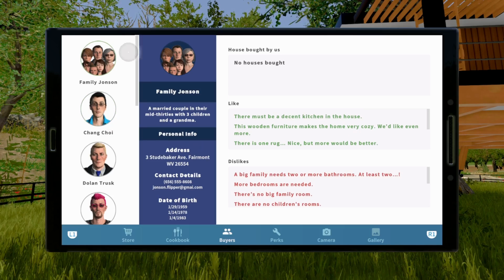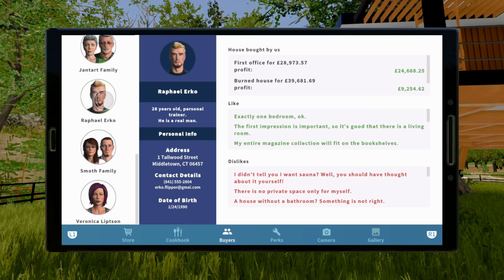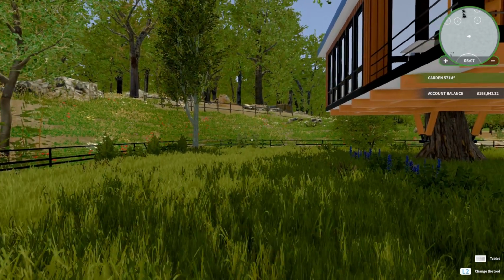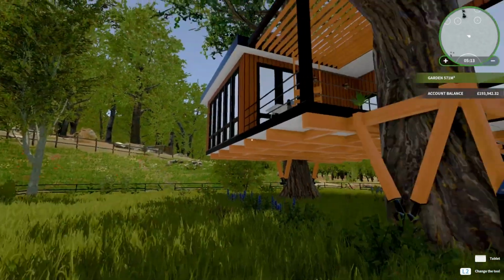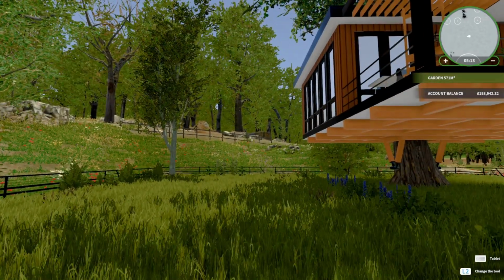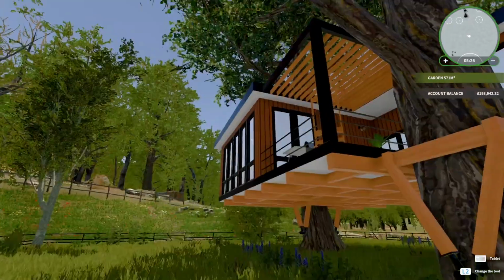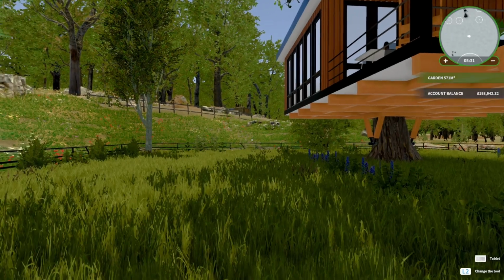So we have still got the family Johnson. We've still got Raphael Urco. Let me just click on his face. And we've still got Jack Tarrington to do. Those are the only 3 buyers that we have left, so please leave your comments down below about who you would like to see in future videos for house flipper renovations. We've got plenty of properties left to go, so I really need to know your comments, otherwise I won't have a clue, and we're going to get through all the properties and still not have sold to everyone, because that is our goal. We are planning on selling to at least every buyer at least once, and to an actual targeted property rather than them just randomly buying a property that I've renovated.